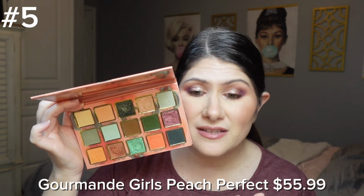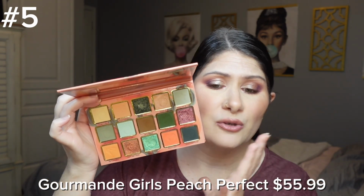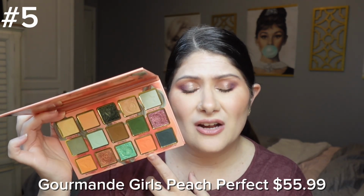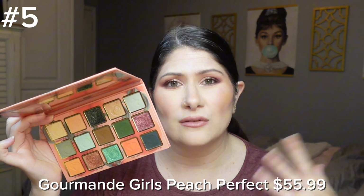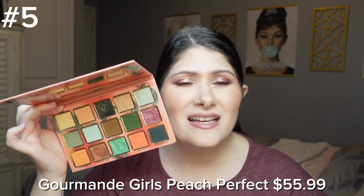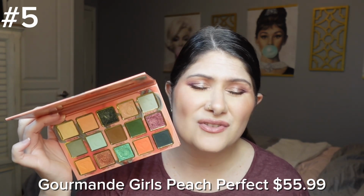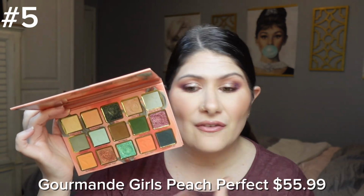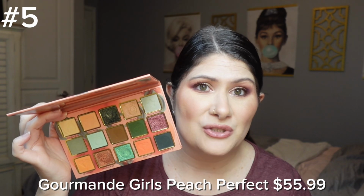I like the greens in here. I like how we have a little bit more muted and desaturated tones. This bright orange down here, just like the one in the Gloss Gods Peach Pop palette, is a little hard for me to pull off, so not my favorite. I haven't really dug into this one too much, but everything else in the palette I really do enjoy.